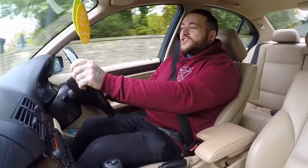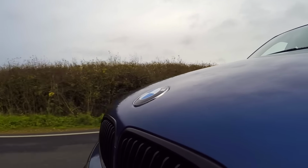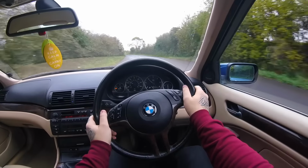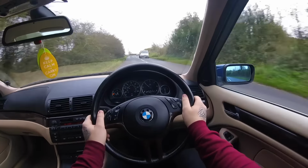Now 430 foot-pound of torque is the bit I'm interested in. I'm really intrigued to see what the diesel side of modifying is all about. I've personally looked into it and I really like the idea of a fast diesel at the end of the day. I want to see what a 260 brake horsepower, 430 foot-pound of torque, 3 Series diesel is like to drive down a B road.